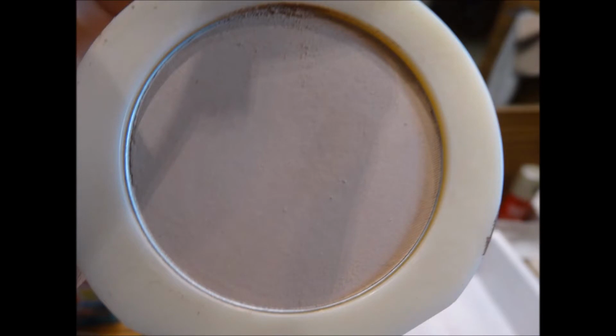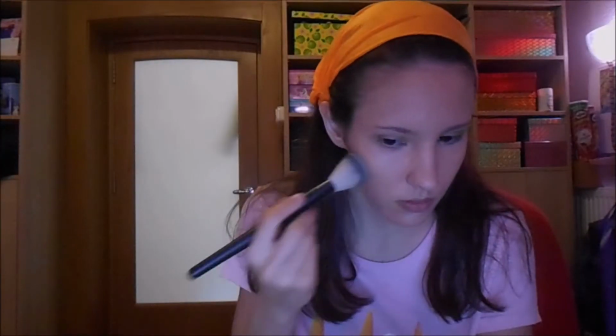And now I'm applying powder from Maybelline. I'm not usually using powder, and sometimes I'm not using it as a powder.